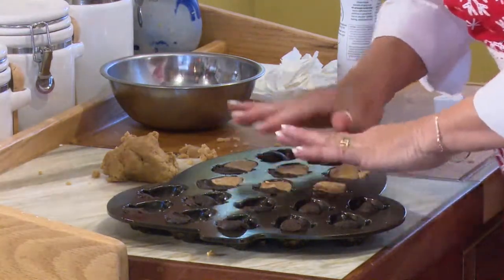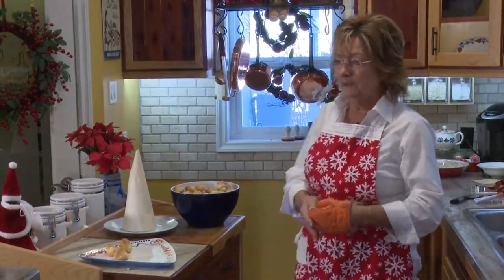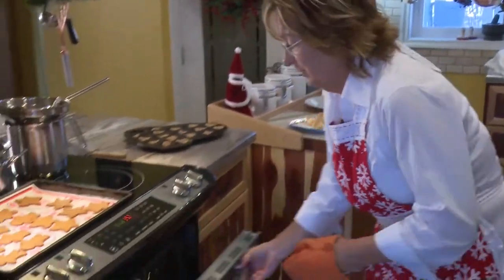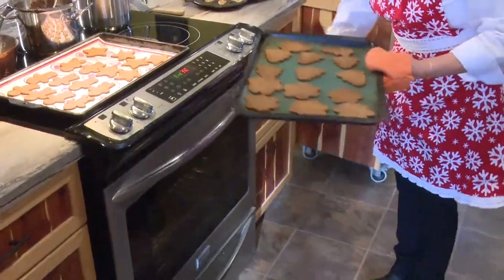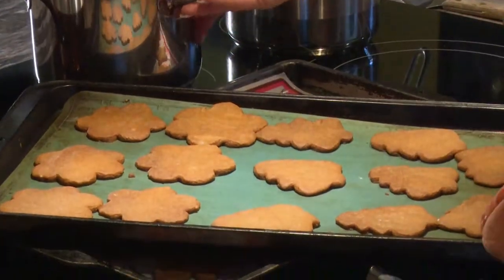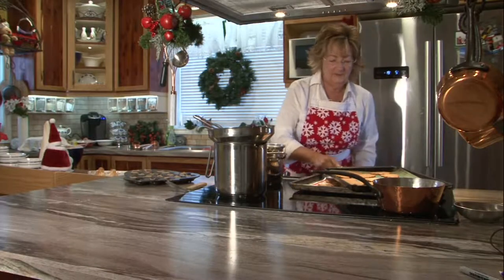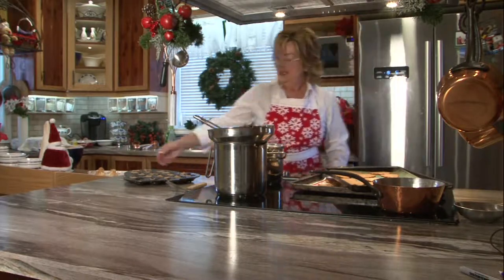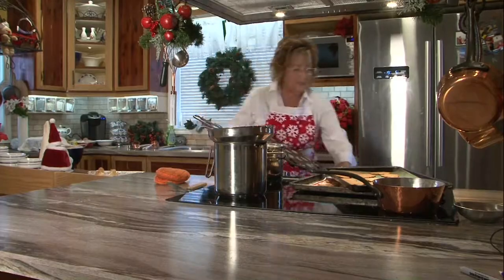I'm going to come back to this in a minute. And I just hear my oven beeping, so that means the other little gingerbread cookies are done, and they are. Look at this. Awesome. So now I can hold them here. Oh, better shut that off for a minute. Timer. And meanwhile, I've got my little acorns ready to go in. So they're going in the oven.